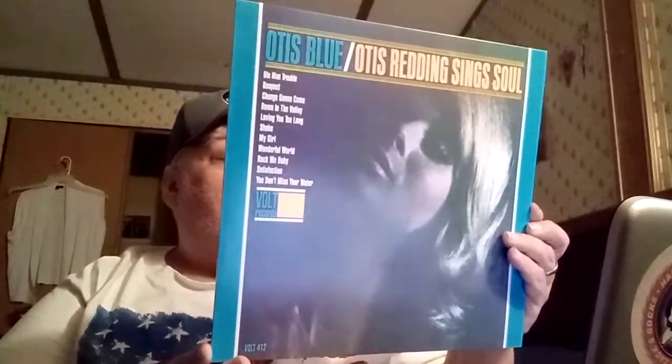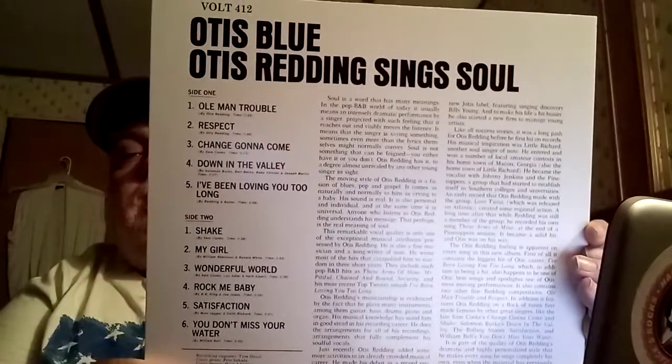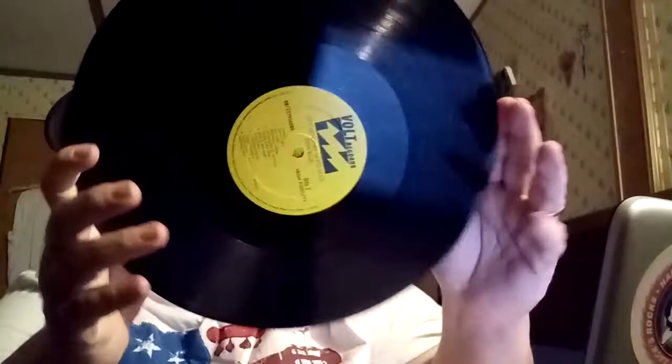The cover of Sam Cooke's song "Shake." He also does the cover of "My Girl" by The Temptations, and "Satisfaction" by the Rolling Stones. But this was a big album for him. It's hard to see without having your glasses. My glasses kind of took a walk. 1965. So, yeah, 1965. Same thing, Volt Records, the yellow label.